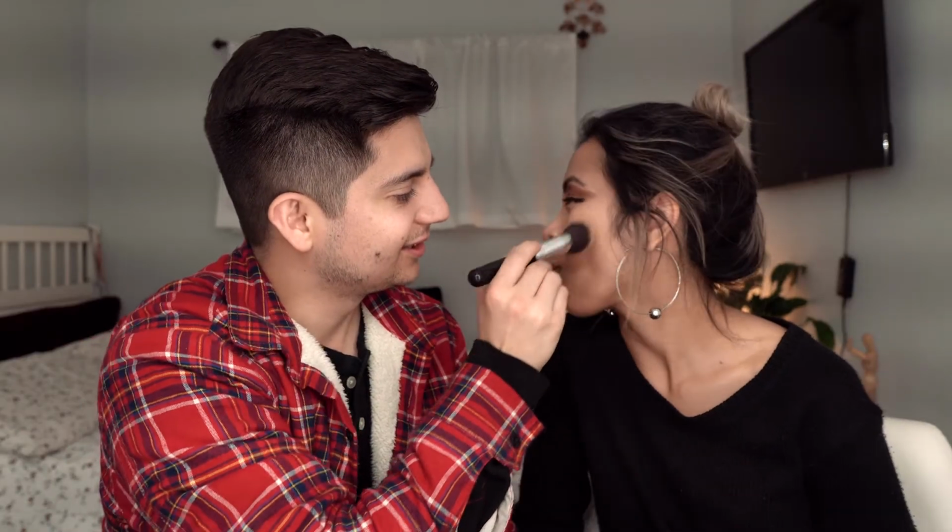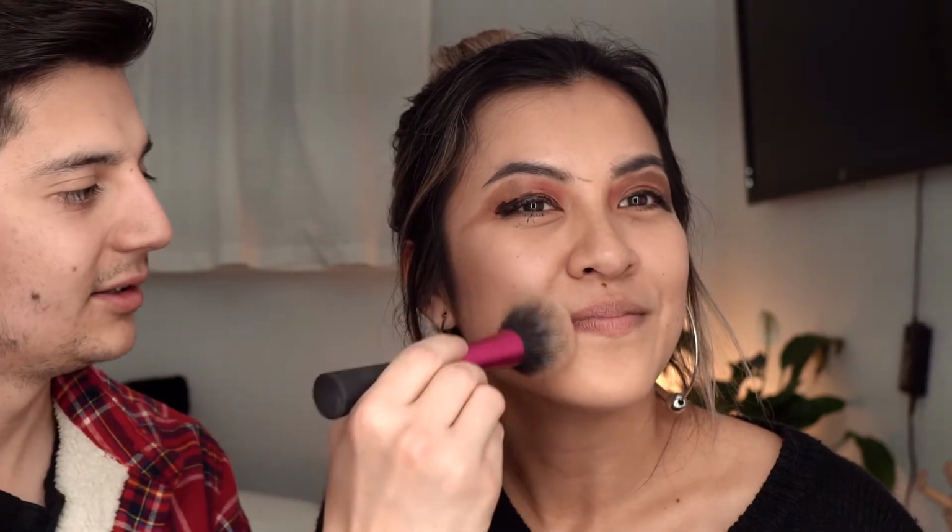Well, let me add bronzer first. Okay. Butter bronzer. Butter me up. Butter. Jealous of my looks. Picasso. Blush brush. Blush. Oh. All right, this is the fun part. This is lip liner.